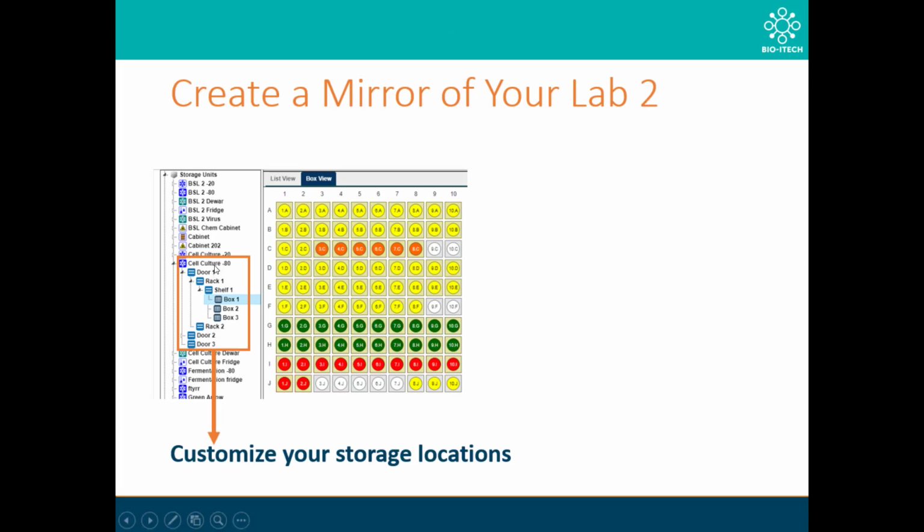So in this particular example, you can see my -80 freezer was a specific one that had 3 doors. So there's door 1, door 2, and door 3. When you open up door 1, there's racks on the shelf. And the racks themselves have shelves. So we are using the stainless steel racks from Eppendorf that have the pull out design, and you can put boxes right on the shelves of the racks. And then the boxes themselves are what's holding the samples. We happen to be using 10 by 10 boxes. Some labs use 8 by 8s, some labs use 9 by 9s, and all you have to do is answer those questions in the software and it will mirror what you have in your lab.